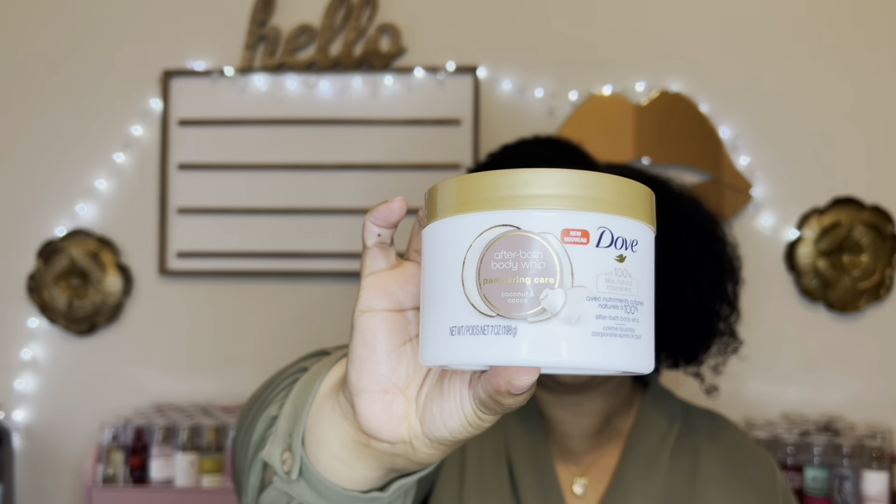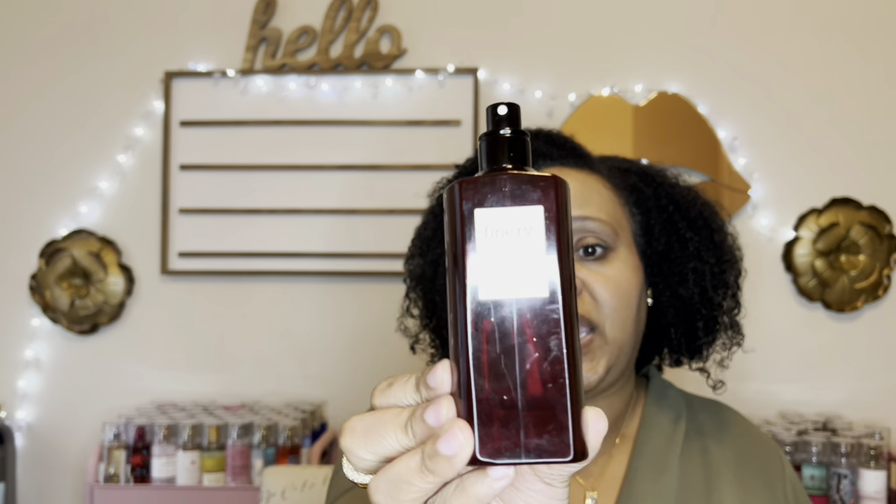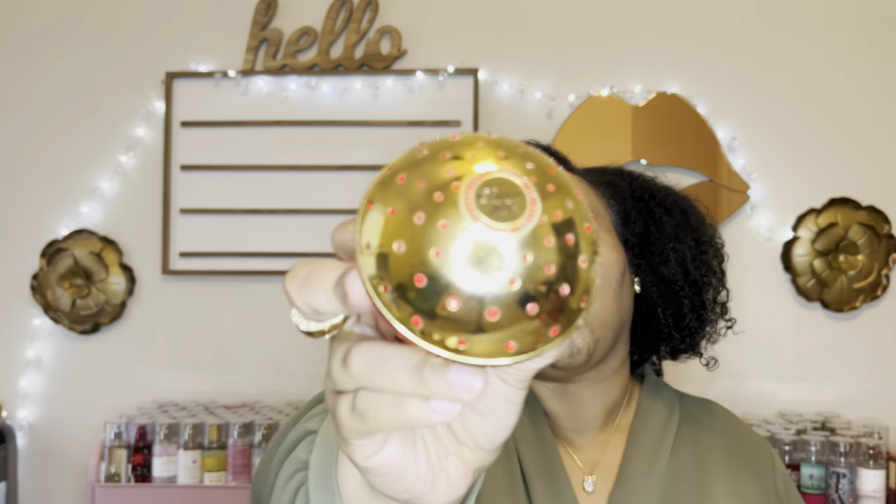Okay, y'all, so we're down to the last combination, and this is actually what I'm wearing today. So I moisturized with the Dove After Bath Body Whip in the coconut and cocoa scent. And then I went in, and I didn't have a lot of this left. So I finished off the chocolate covered cherry fragrance mist. And then I went in with Not Another Cherry mist by Finery and topped it off with House of Sillage's Je Veux Dieu.